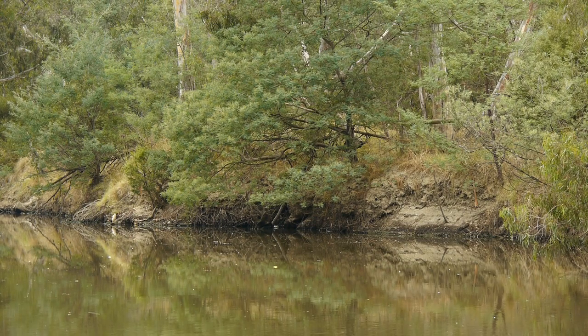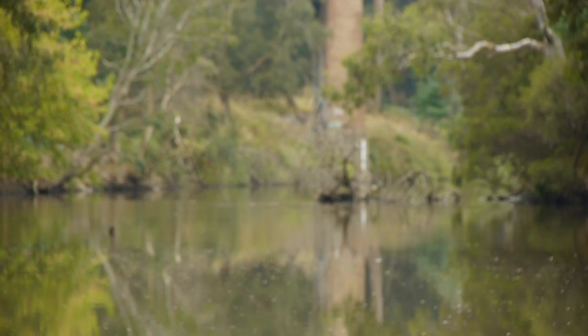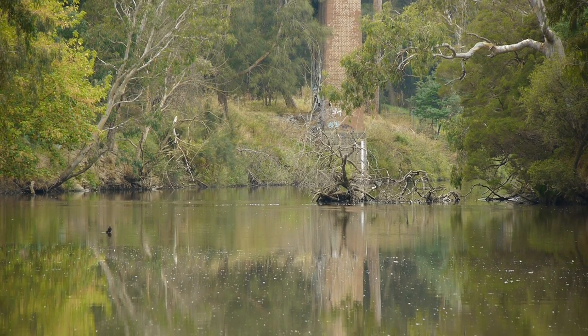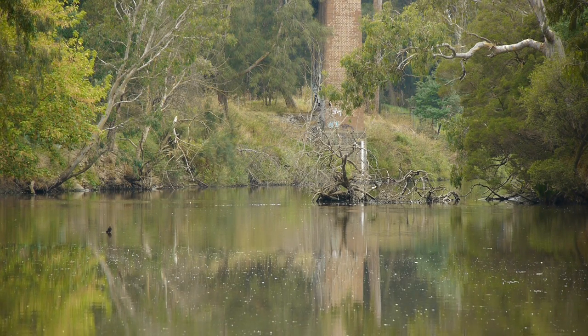Oh my word. A huge fish just came up right downstream. Oh, and another one. Oh mate, hang on. You can just see by that snag. Just see the after effects. Let's see if he comes up again. There were two of them that just crashed out.